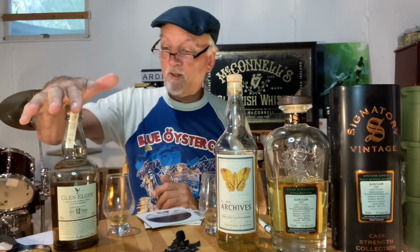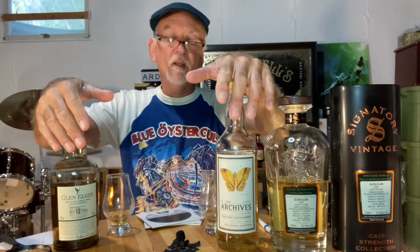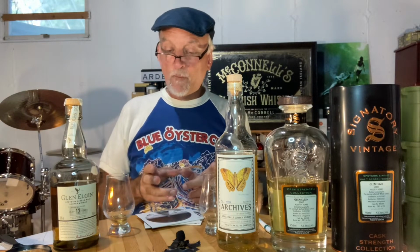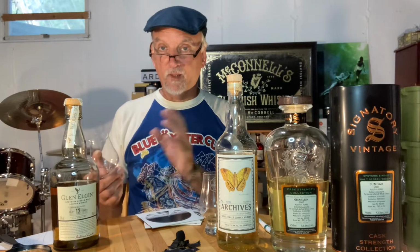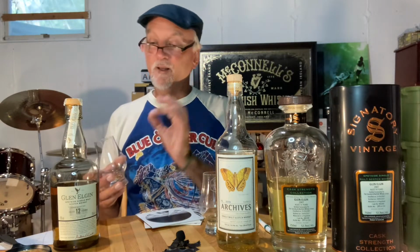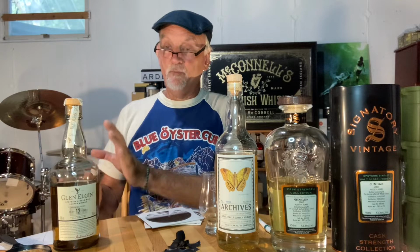Back to the battle of the official Glen Elgin 12-year-old against Whisky Base Archives Independent cask strength. Before I give it a score, I've played around a lot with this. Now, the official bottling does not need any water at all, obviously. It's at 43% already. They've done enough, I don't want to say damage at all. It's a beautiful whiskey, a delightful whiskey, and I'm thoroughly enjoying the official bottling.